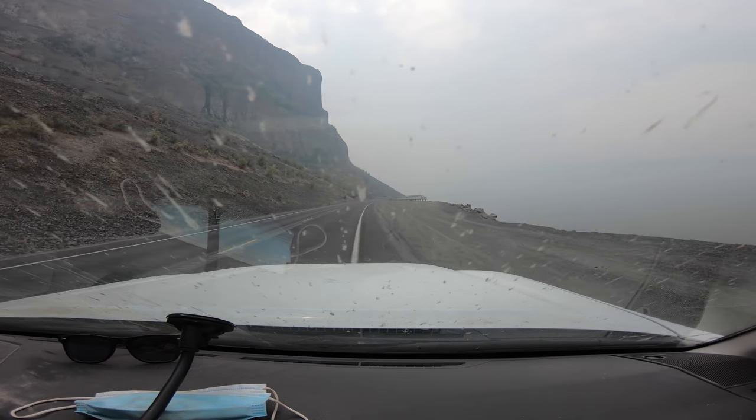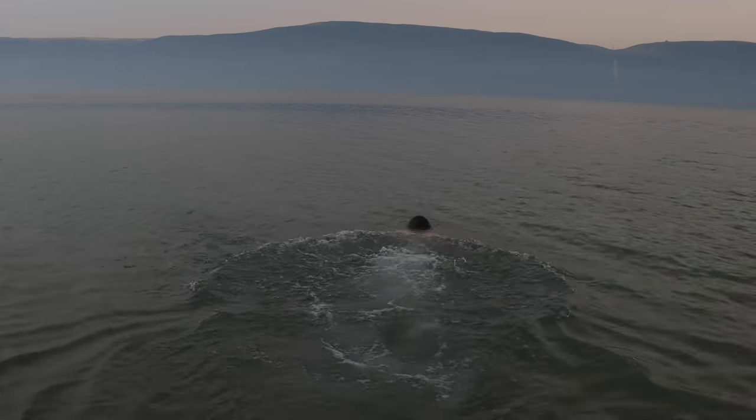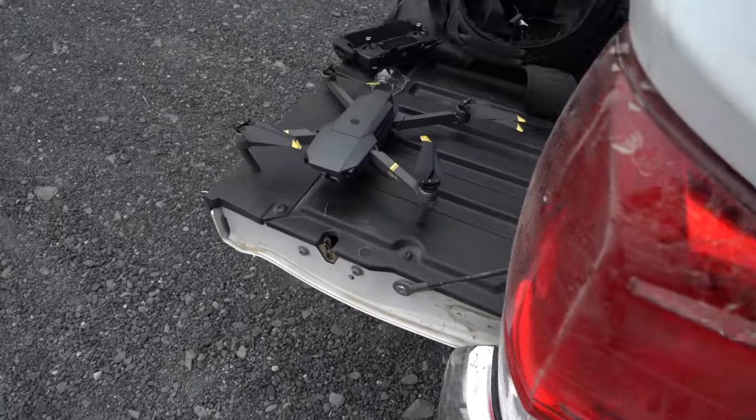It's so many minutes later and there's still so much dust blowing off of my car. My boogers are black. Ow, these rocks are sharp. Way out there. I'm gonna put the Mavic up, try and get some shots of it.